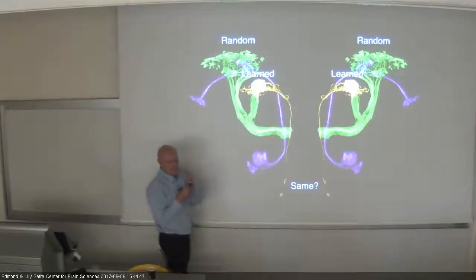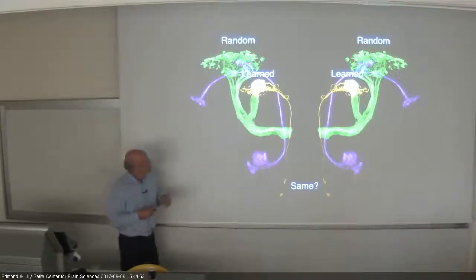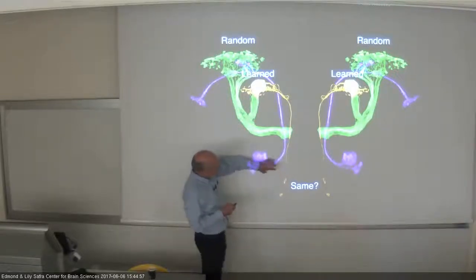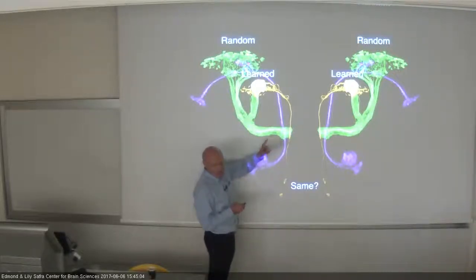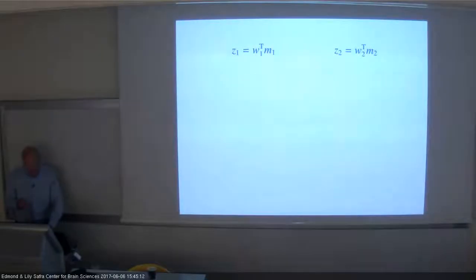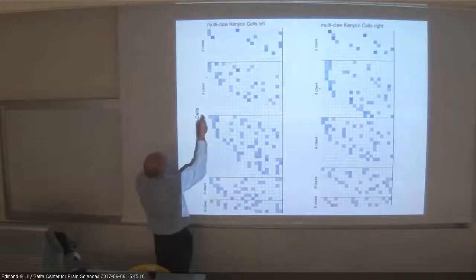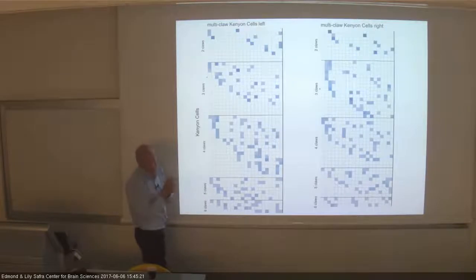Yeah? I was a bit confused about how you compare the two sides. Aren't they getting different cells as inputs? Remember, these projection neurons connect to a glomerulus, so they're completely defined. You know which glomerulus they come from, so you know exactly which input is which. I went over that very quickly, but in this matrix, along the top, these are the glomeruli. So these are completely defined, and they're correspondingly defined on both sides.